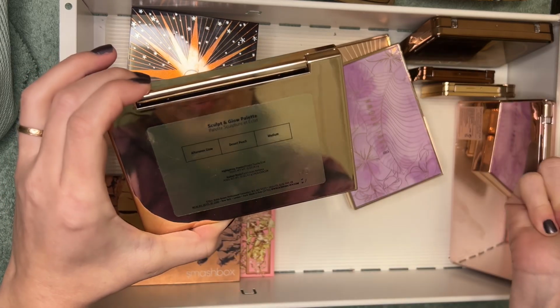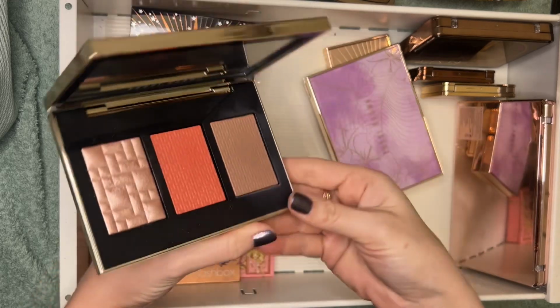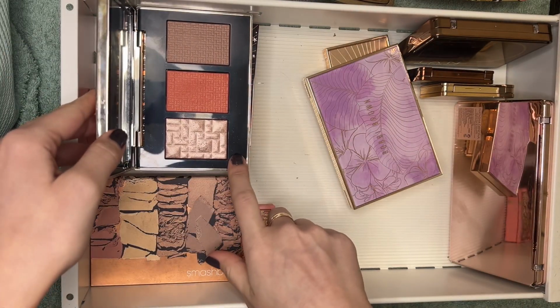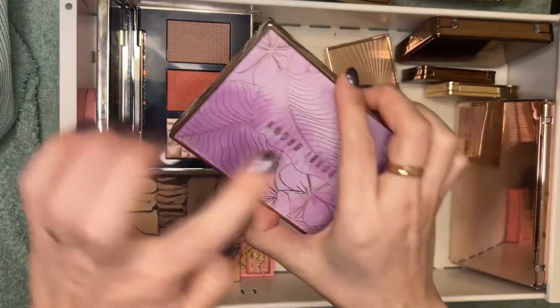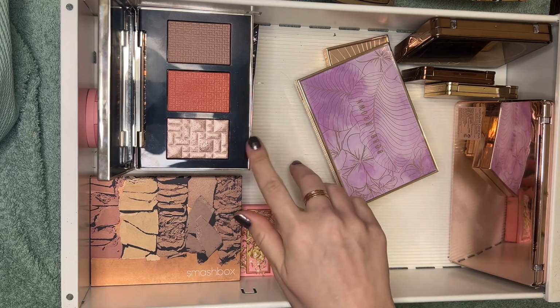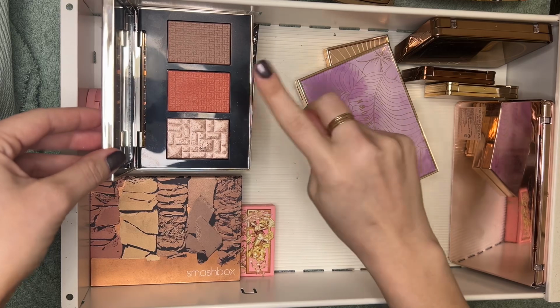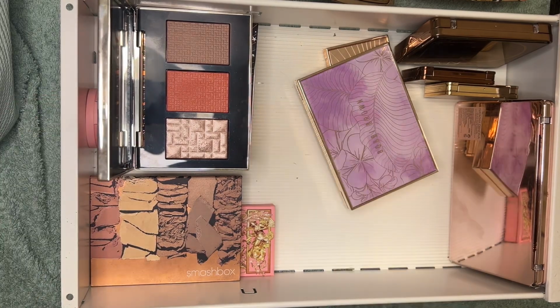Yes. And the reason I have that is because the one that was in light, I already had the highlight for it. And then I ended up decluttering the highlight because now I have the highlight in this palette, so I didn't need both a single of the highlight and one in a palette. But originally, that's why I bought the medium in this. Still happy with that decision. I love this palette. 100% recommend. This was not limited edition.